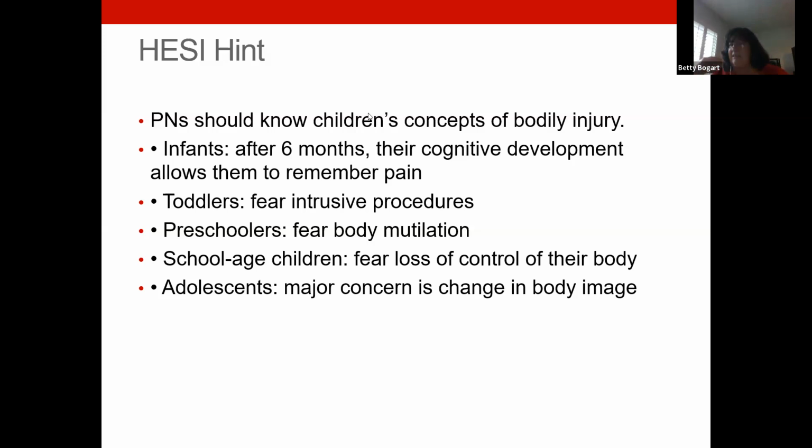Remember, toddlers don't like things that can hurt them, touch them, pinch them. Needles are big things. They don't like that. Preschoolers, they're afraid of mutilation. They're afraid that if they get a cut, all their body parts are going to come out and they're going to die. That's what they believe. School age children are really afraid that they can't control their body and do what they want to do. Remember, there are things they do well, their industry, they build their little industry, and then that inferiority of what I can't do. So they're afraid of that.